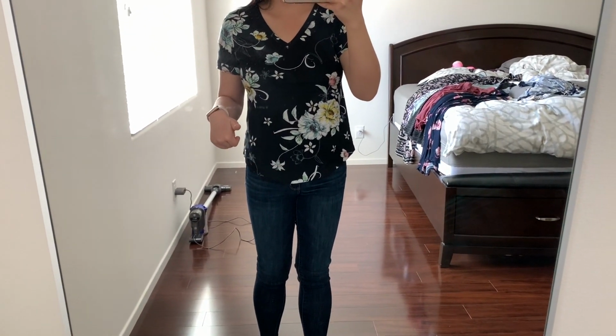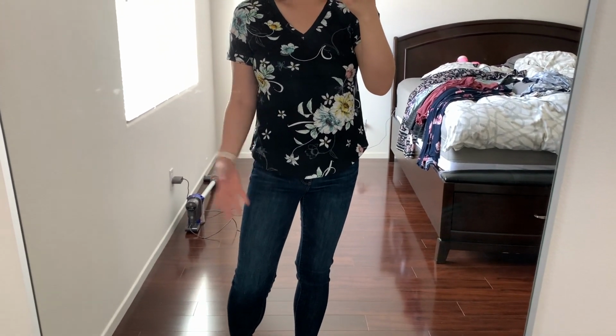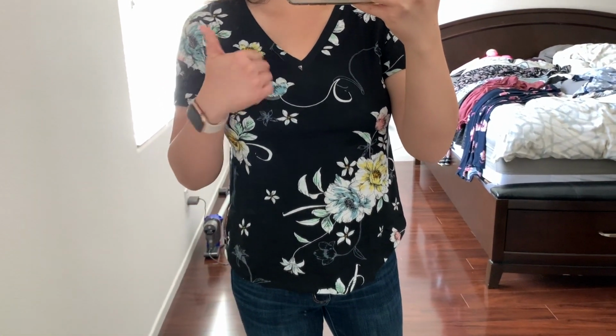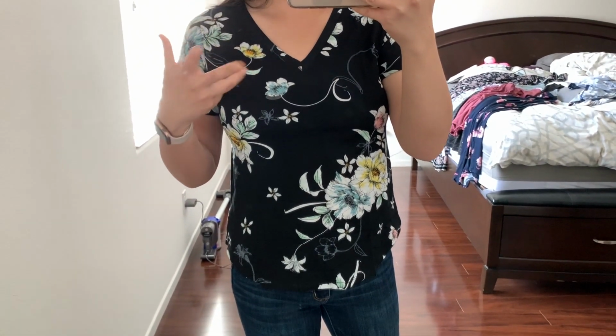I definitely prefer the blue one over this one. They were listed as different shirts on the website as well. The pricing was just very similar, but I don't think this one is my favorite. I definitely prefer the blue one over this one, both fit and the material and just the overall feel of it.